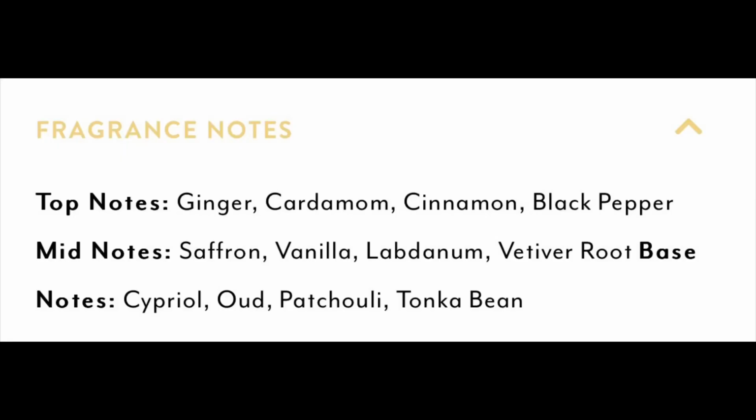Let me talk about the notes. The notes in this fragrance are ginger, cardamom, cinnamon, black pepper, saffron, vanilla, lavender, vetiver root, oud, patchouli, and tonka bean. I wore this fragrance for 3 days straight now.